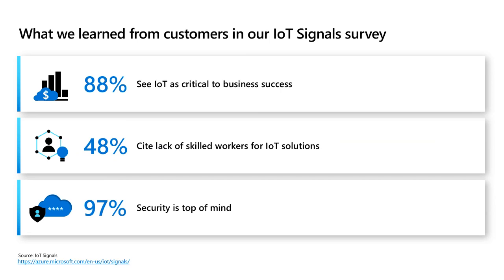One is that 88% see IoT as crucial to business success. And then 48% see that there's a lack of skilled workers in IoT solutions. And there's a reason for that, because IoT is broad. So you have your devices, you have your cloud application developers, you have a lot of different types of developers working on IoT solutions.